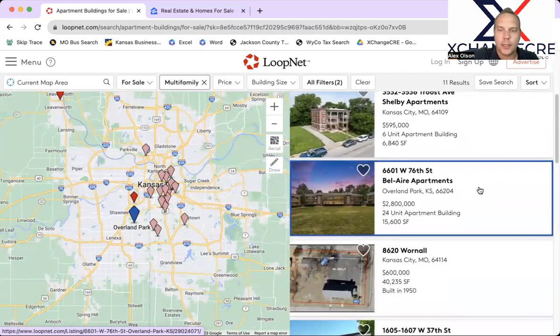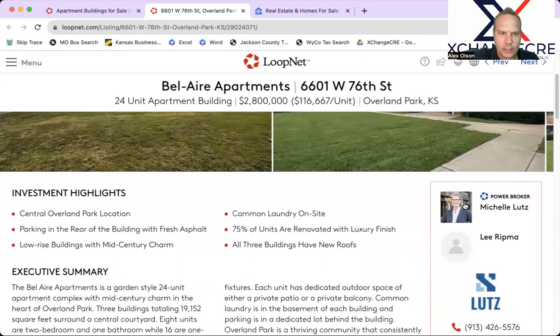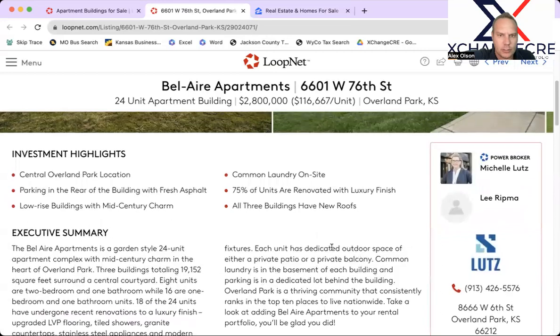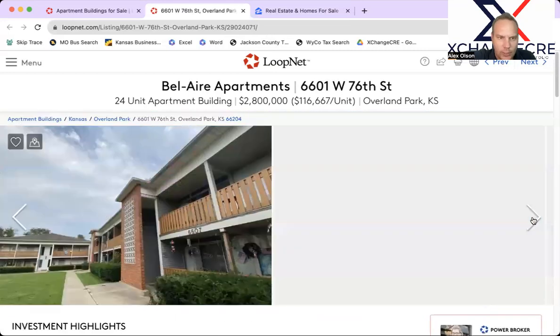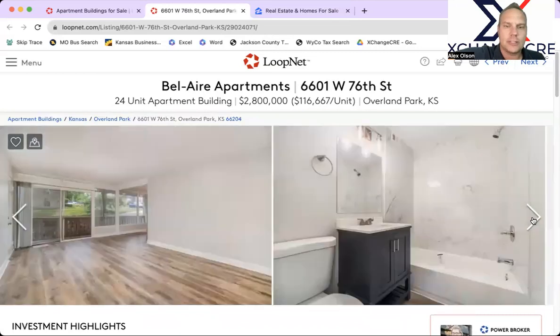Bel Air Apartments, another property I like. So this one is, let's see here, 24 units for 2.8 million. So $116, $117,000 per unit. 75% are renovated with luxury finishes. They all have new roofs. I know the seller of this property. It's a great property, an amazing Class A submarket of Kansas City. Something that you should definitely take a look at.